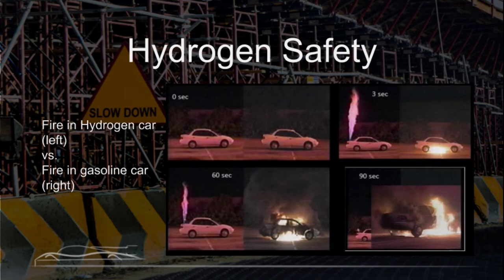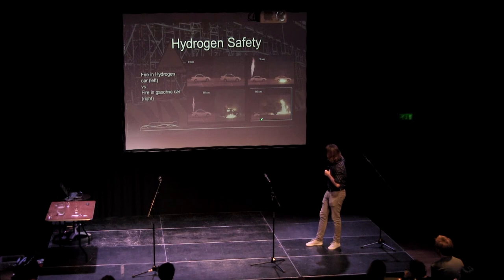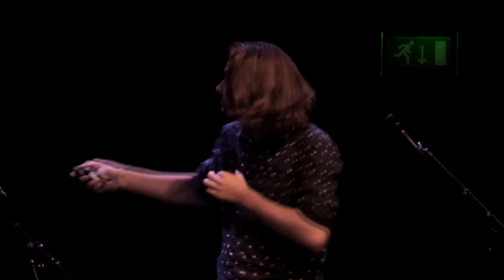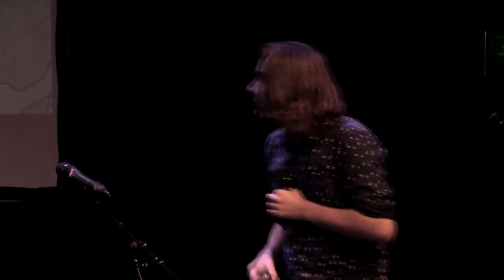And they put temperature sensors everywhere, and here, on the back seat of the hydrogen car, the temperature only increased by 15 degrees, which is something, but it's not a lot, considering how much hotter it gets in the gasoline-powered car. So why are we not driving hydrogen?